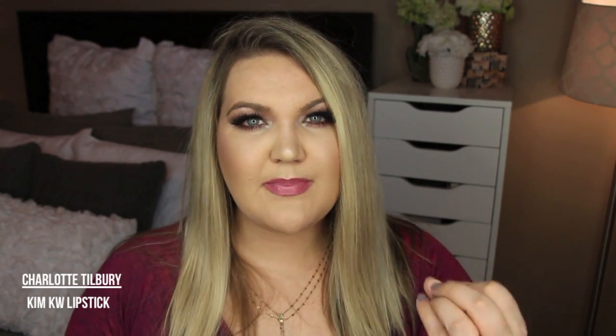So unfortunately I can't show it, but it's like a very pale light pink nude. But it's beautiful. I love it. It's super creamy and nice. So I wish I had it here to show you, but honestly I don't even know where it is now. I thought that was it, and it wasn't.